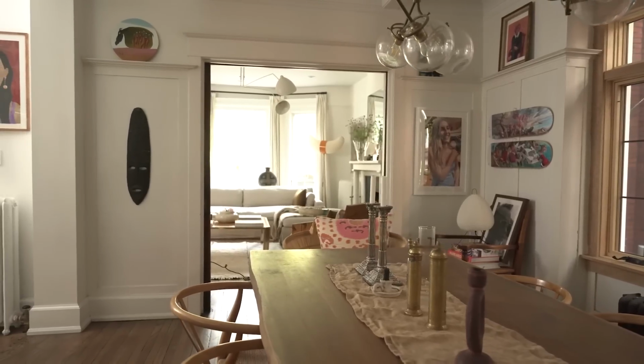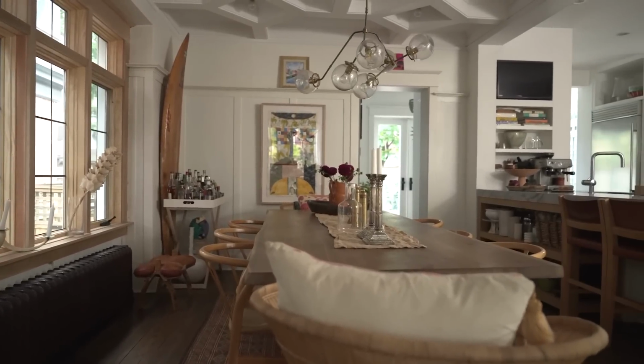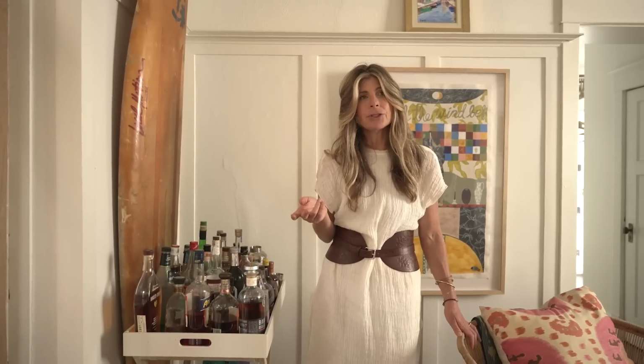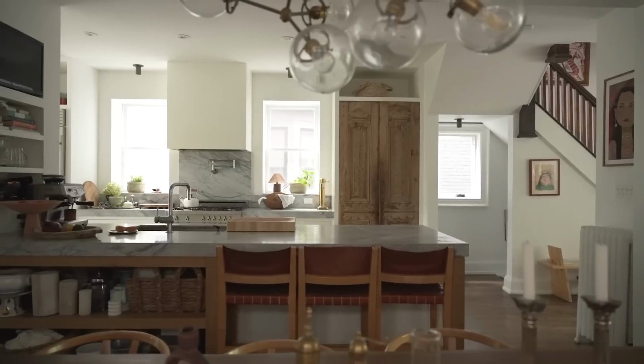This room gets used for a lot of dinner parties. We like to host. We like having our friends here. We like having our family here. There's usually a New Year's Eve dinner party, which is sort of our annual event.